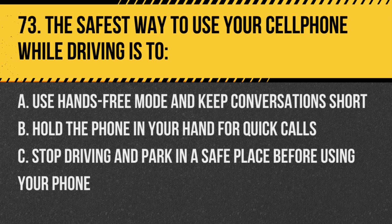Question 73. The safest way to use your cell phone while driving is to: A. Use hands-free mode and keep conversations short. B. Hold the phone in your hand for quick calls. C. Stop driving and park in a safe place before using your phone. Answer: C. Stop driving and park in a safe place before using your phone. This is the safest way to ensure your full attention is on driving.